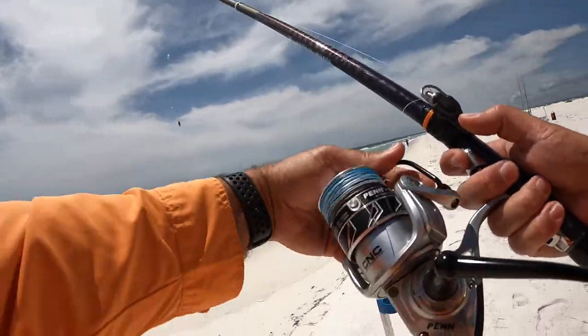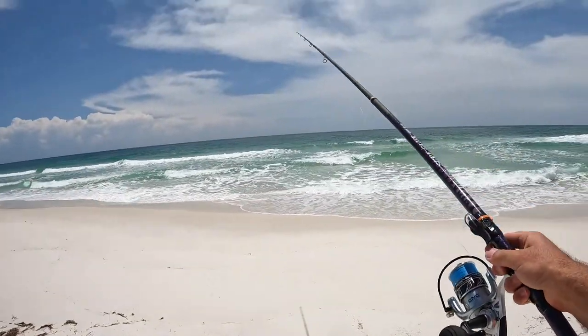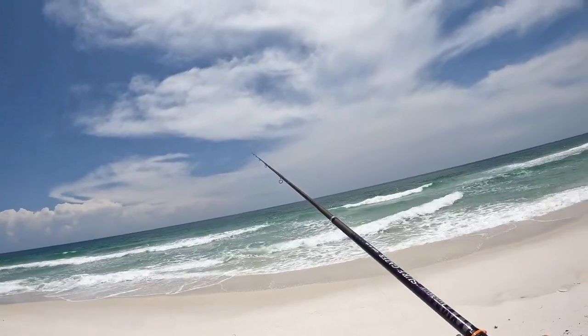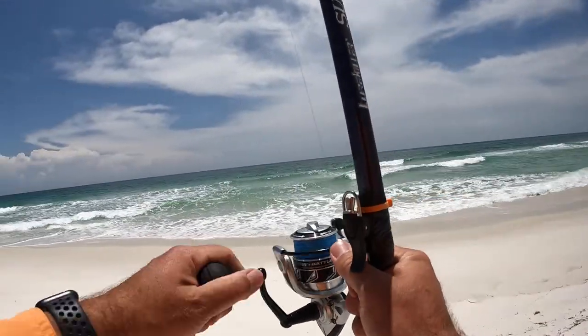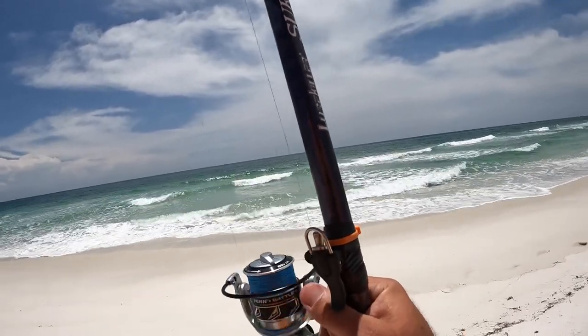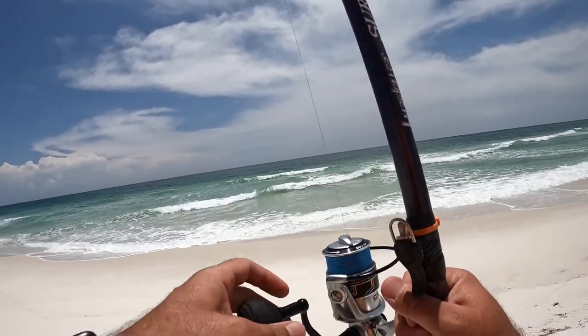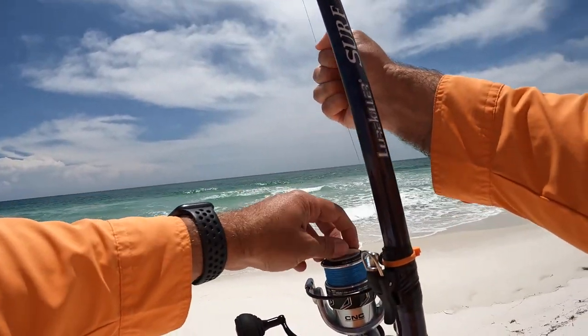And we're going to keep getting our lines out, but we'll see what we can catch. Perfect, right where I want it. Darker water. We know that blue runner are here, ladyfish, so we're going to have to be wading through some of those fish to get to the pompano today. It's just how it's going to be.